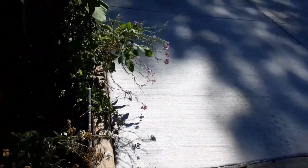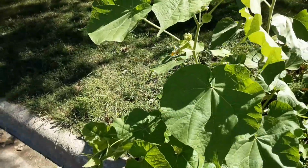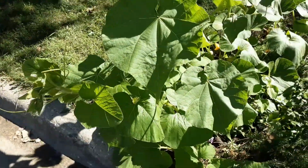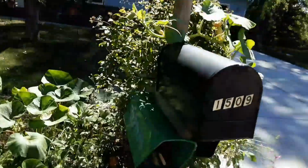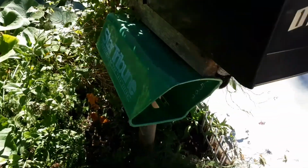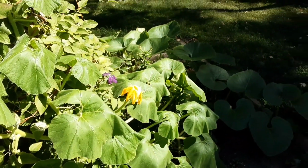And as far as this way goes, it looks like I have one sunflower, and then I have that fake sunflower. It looks like a sunflower, but it's not, and I still don't know what it's called. But it's definitely not a real sunflower. And oh, I see another tiny pumpkin right there. So, yeah, I guess I have renewed hope for at least one pumpkin this year. So stay tuned on that.